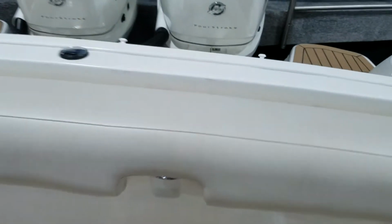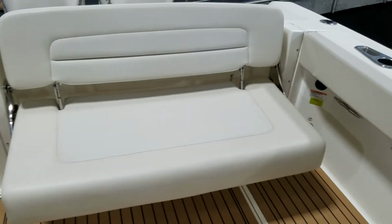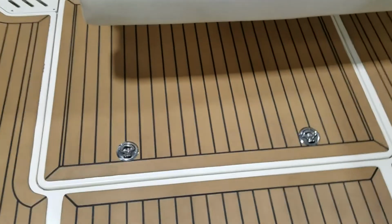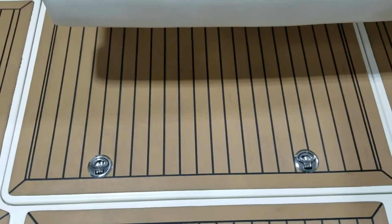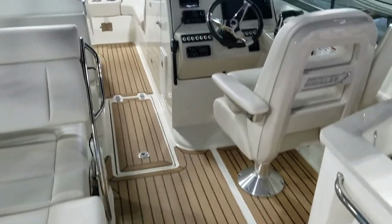In the back, very large, comfortable rear seat. Sits 2 to 3 people in the back. Down below in the decking area, that will open up. You have a big garage area for your bait wells, your batteries. Easy maintenance to get at everything on the boat.